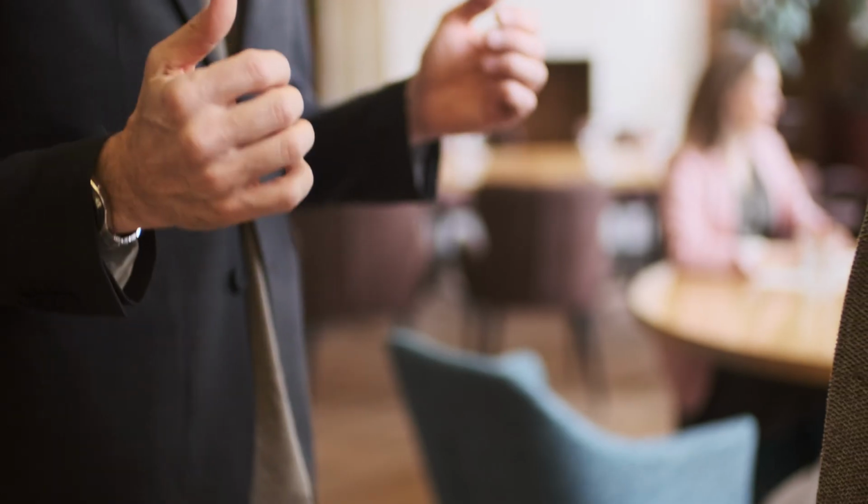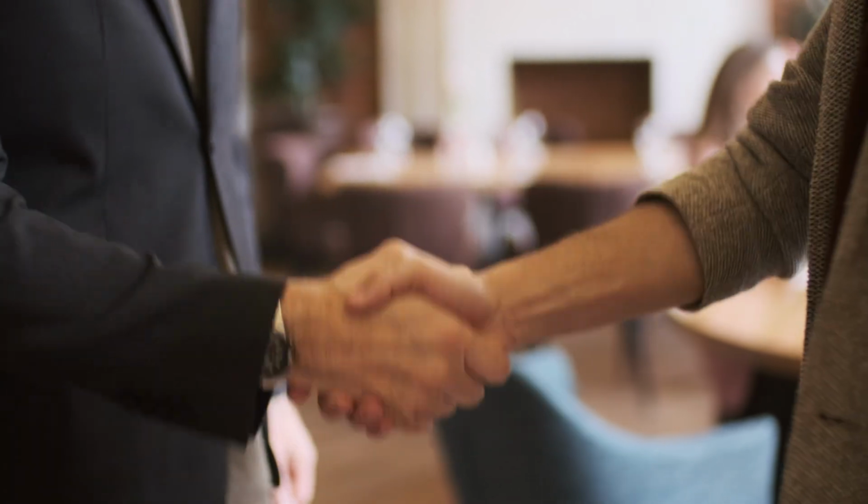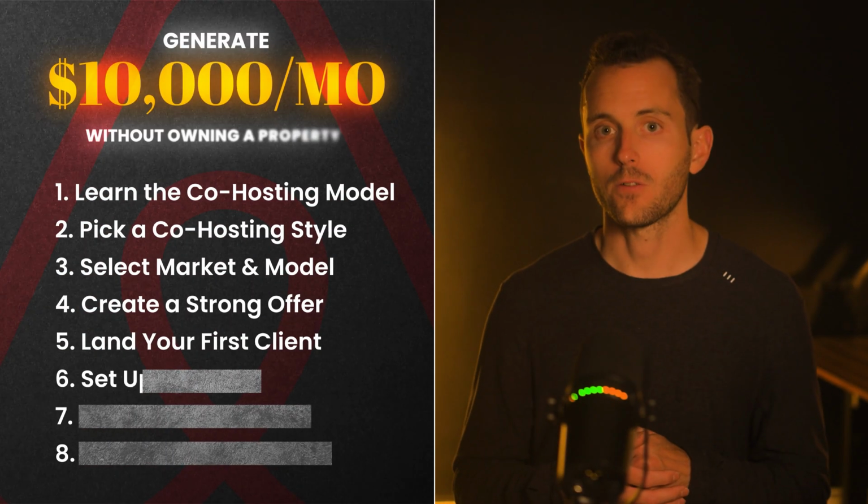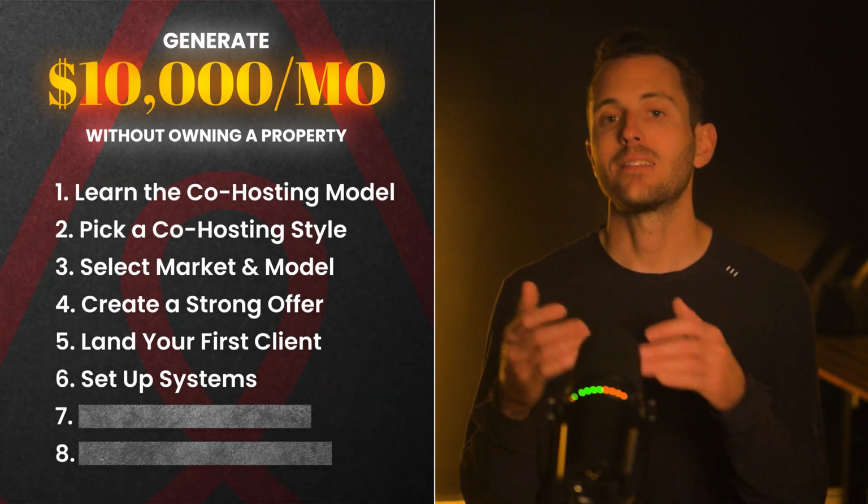The third way, and this is actually one of my favorites, is to partner with real estate agents. Real estate agents are constantly talking with people who are buying investment properties and vacation homes. If you can show an agent how you can help their clients to make more money through Airbnb, they'll happily refer people to you.